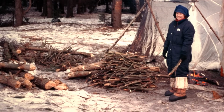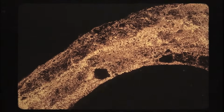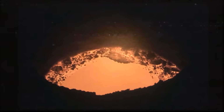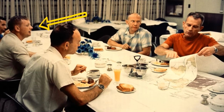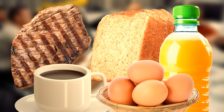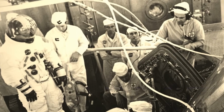Before landing on the moon, he had to gather and study rock samples in the Grand Canyon, explore ancient volcano formations in the Nevada National Security Site, and look into gas and lava vents, lava lakes, and pit craters in various locations in Hawaii. On July 20th, 1969, Armstrong was given a hearty breakfast before blastoff. Steak, eggs, toast, juice, and coffee. He received what doctors call a low-residue meal, which means he wouldn't have to go to the bathroom soon after.